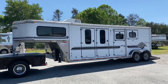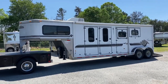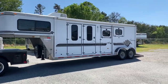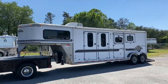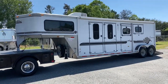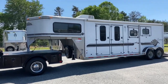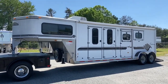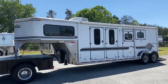So I have a 1999 Sundowner, and this is an all aluminum Sundowner. This 99 actually has an aluminum frame, aluminum skin, aluminum floor. It is a 2-horse slant load with a collapsible rear tack, and it does have a mid tack and a good sized dressing room. Standing here looking at it, I haven't measured it, it looks to be like a 5-foot short wall, and then it's got the mid tack on the slant wall. This trailer has a good bit of storage, a good bit of room. It does have an awning and an air conditioner. It does have electric hookups.